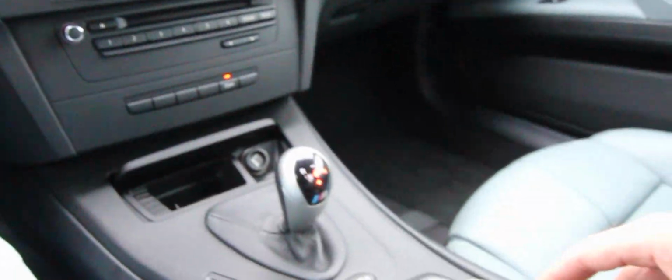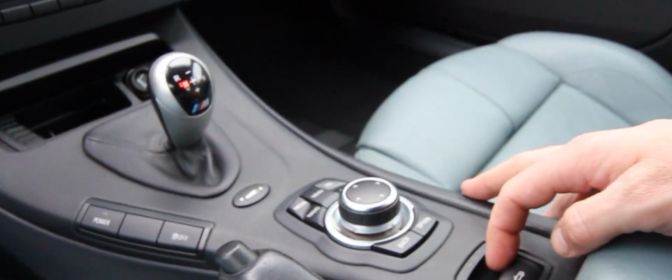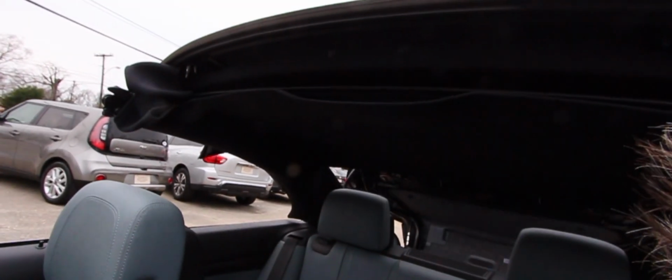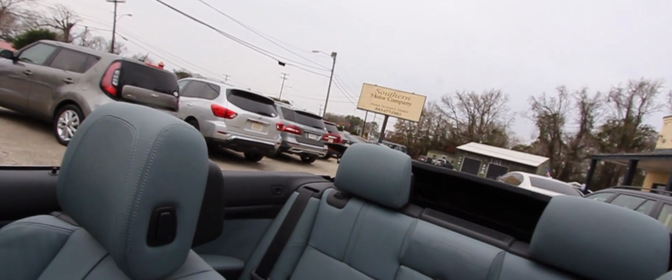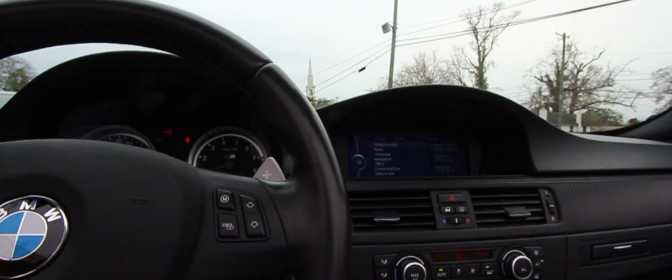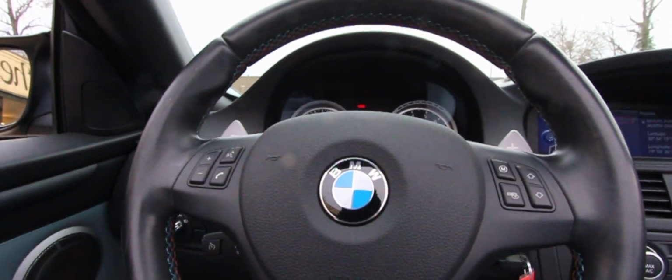All right, let's check out the top on the car, right? Because that's also important. Let's go ahead and hit this here. Before we do that, I'm going to go ahead and put the car in neutral. And then let's do this. Windows start dropping. And the top's doing what it should do. Booyah! Actually pretty fast too. There you go. I mean, that was actually really quick. Probably less than 15 to 20 seconds to get that top all the way back, enjoying the beautiful Carolina skies.